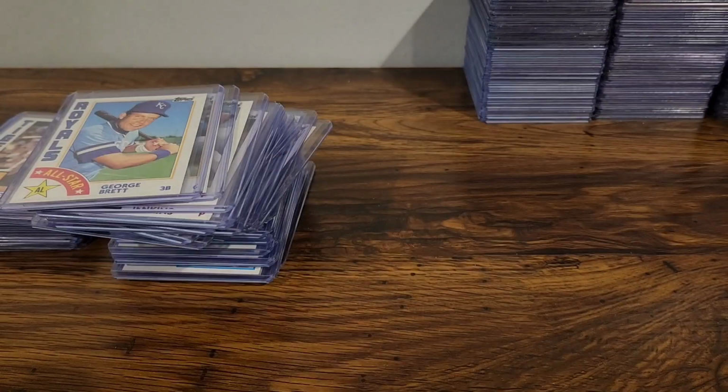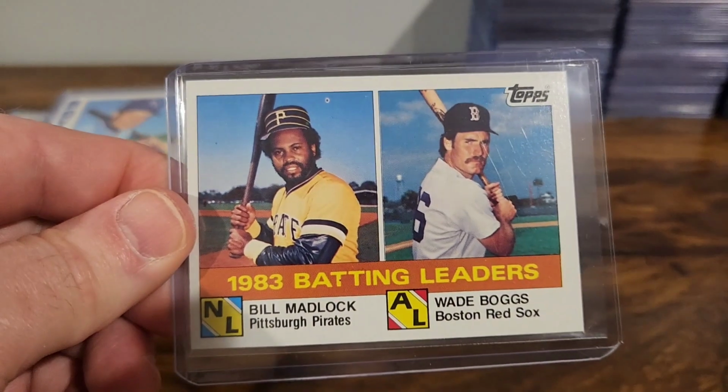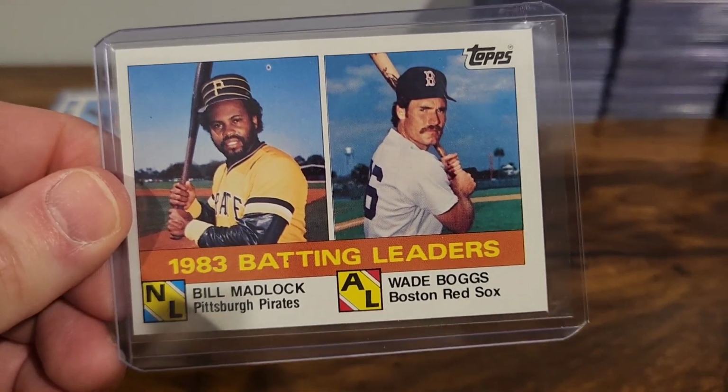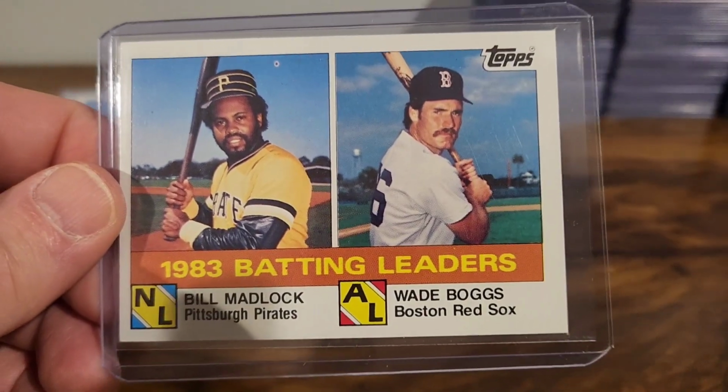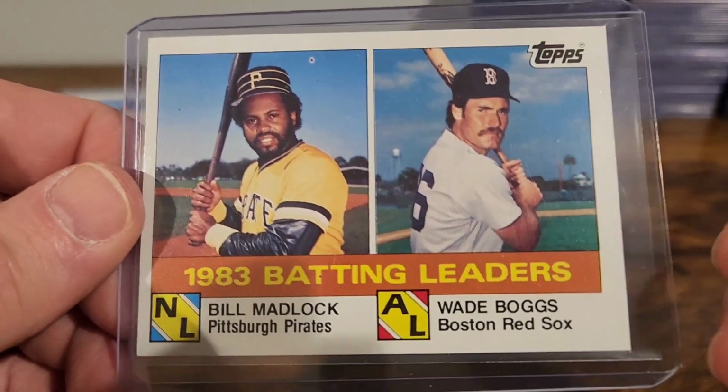George Brett. Batting leaders, 83. Bill Madlock was a good player. Check out his stats if you're not familiar with Bill Madlock. And then Wade Boggs.